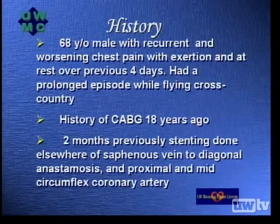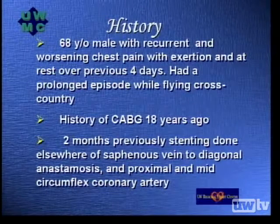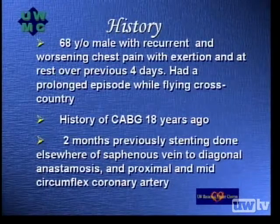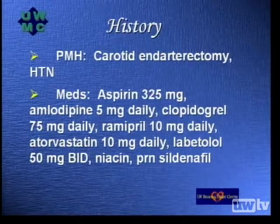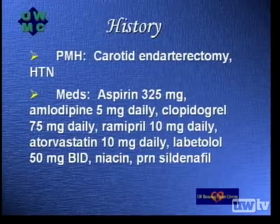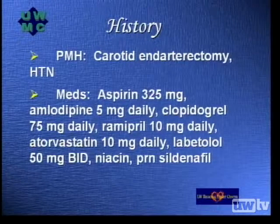2 months previous to this presentation, the patient had stenting done elsewhere of a saphenous vein graft to diagonal anastomosis and also stenting of a proximal and mid-circumflex coronary artery. The patient's other past medical history is significant for carotid endarterectomy and hypertension. The patient's medications are aspirin, amlodipine, clopidogrel, ramipril, atorvastatin, labetalol, niacin, and as-needed Viagra.